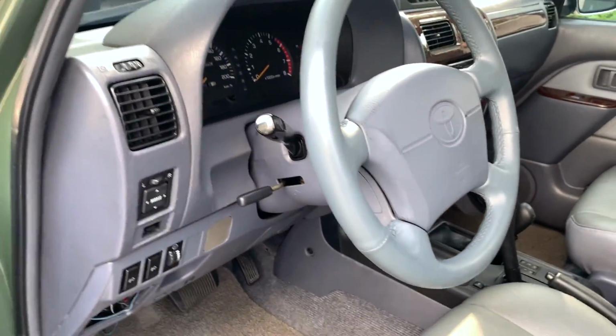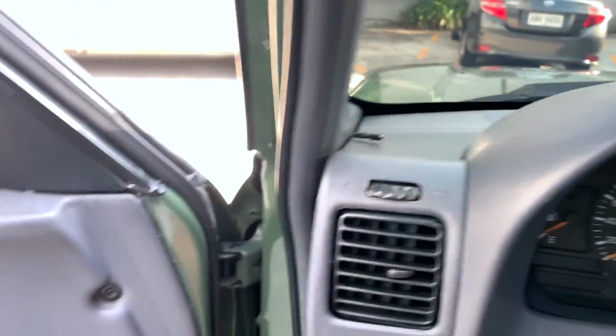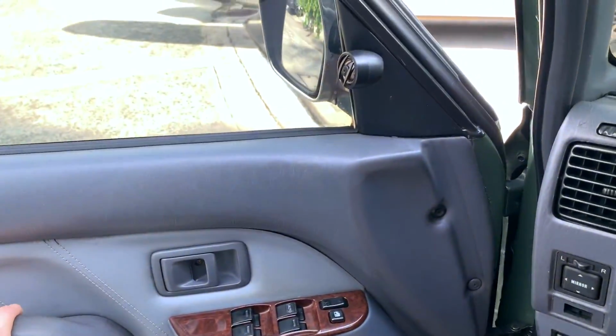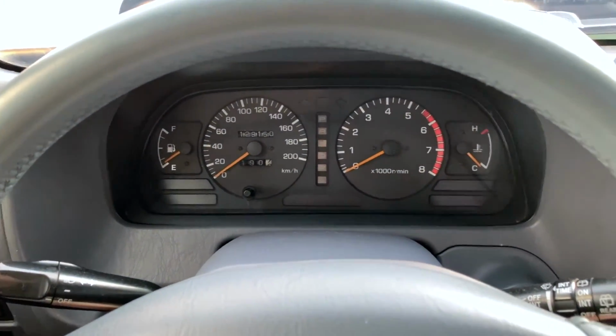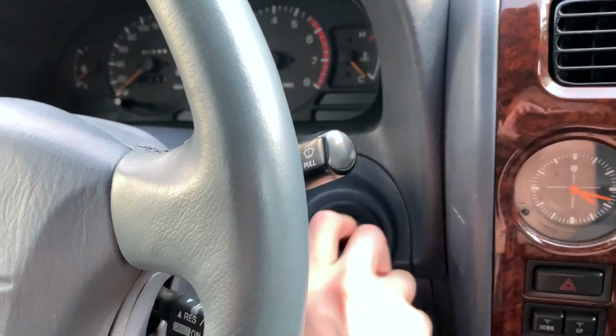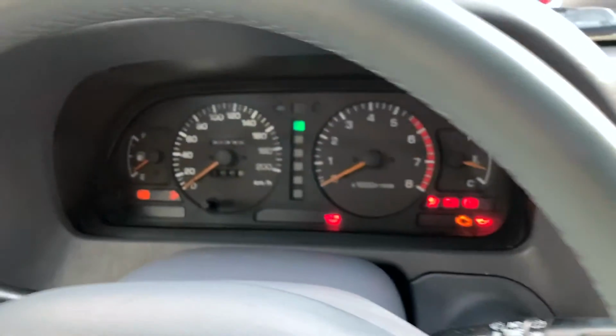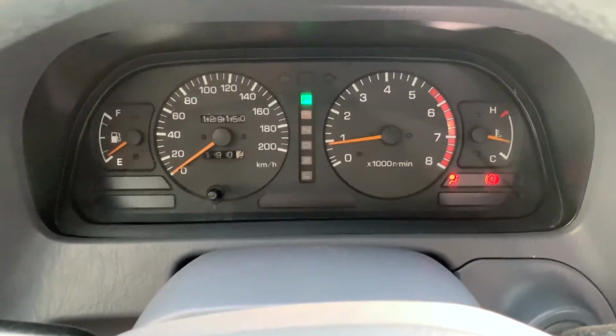Okay, let's hop on in. Got a grab handle over here. As usual, we want to check if the door has a good thud. Okay, that's a solid, good old Toyota thud. So obviously no keyless entry. Fires right up.